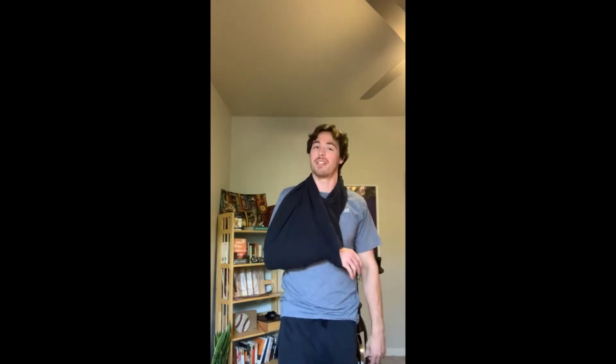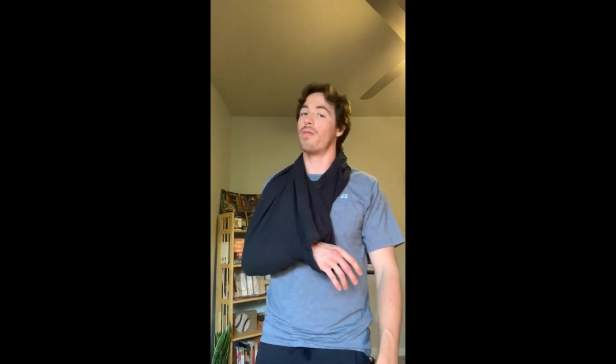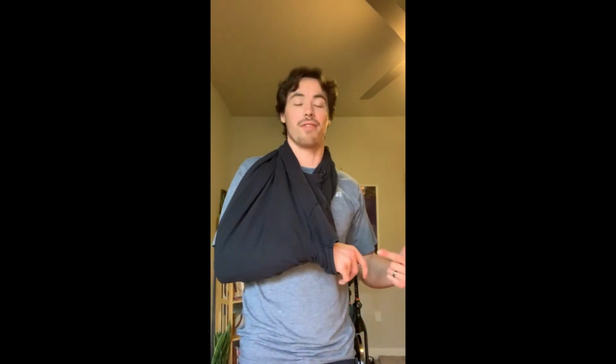Post-surgery, patients may find themselves in a sling. Some alternative ways to perform those previous tasks can be as simple as trying to put the wallet in the front pocket. So you can try to perform like this, get that wallet out, try not to use the other arm, that's cheating. Pull it back, and there you are, my good sir, thank you.